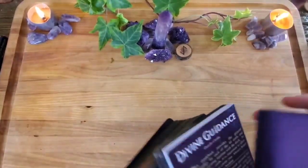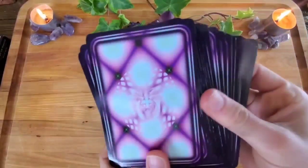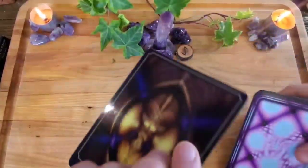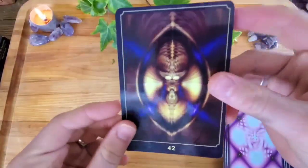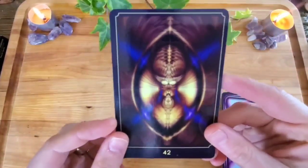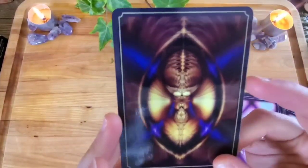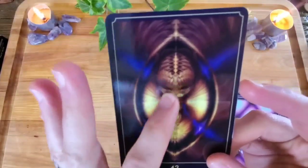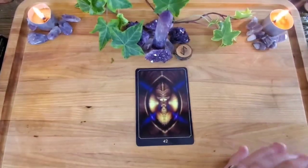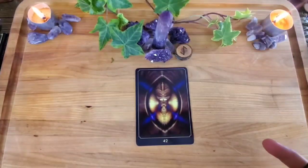So this was actually one of the first oracle decks that I ever had. I actually gave it to my sister, but oh my gosh, and it's purple. Oh, I love it. This is the one for you guys. We have number 42. Ooh, look at that. Take a moment to just look at this oracle card, because I feel like there are so many different worlds that could open up just by you looking at it. It looks kind of like a being that's expanding their crown chakra. That's what it looks like to me. And I love the violet energy here. So I'm going to read from this guidebook because it is very short and sweet.